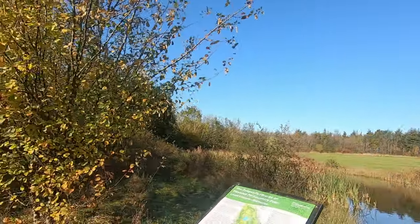It's a nice little walk down here, I believe. I've never done it before. We'll have a look around and enjoy the sights together.